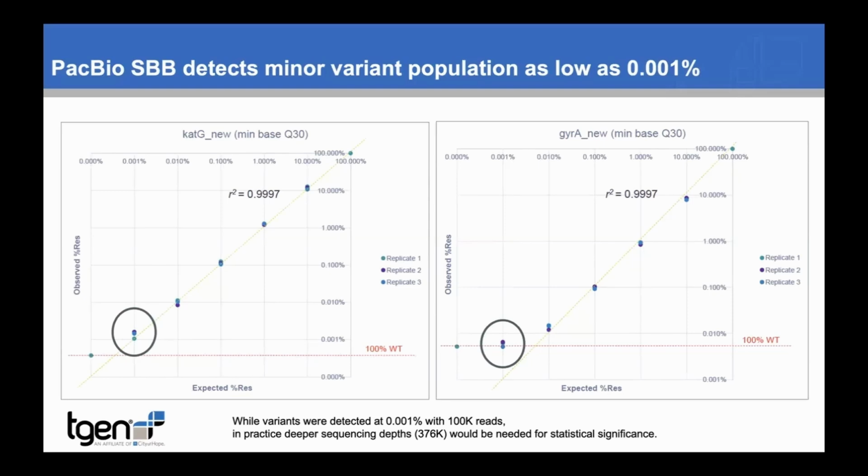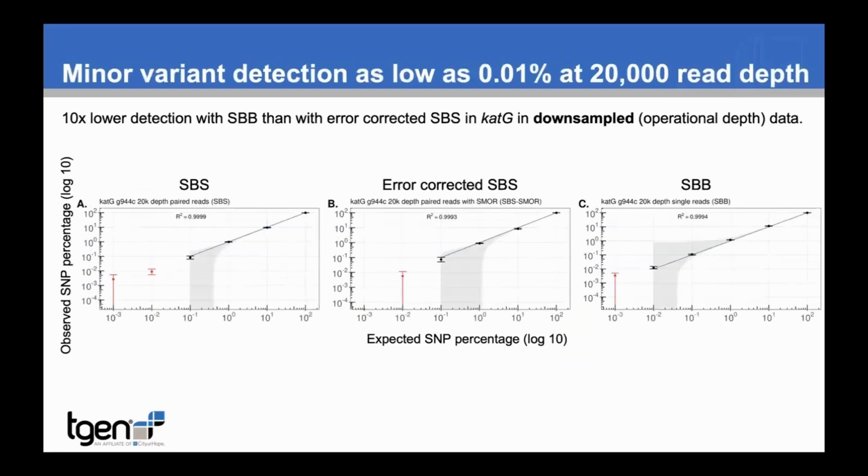If we were to downsample the data to 20,000 read depth, which is really what we would do operationally in the lab in a tuberculosis typing experiment, we here show the comparison of the 3 different methods. So we have 20,000 read depth for, here I'm showing the data for CATG, and you can see on the left panel, we have SBS.